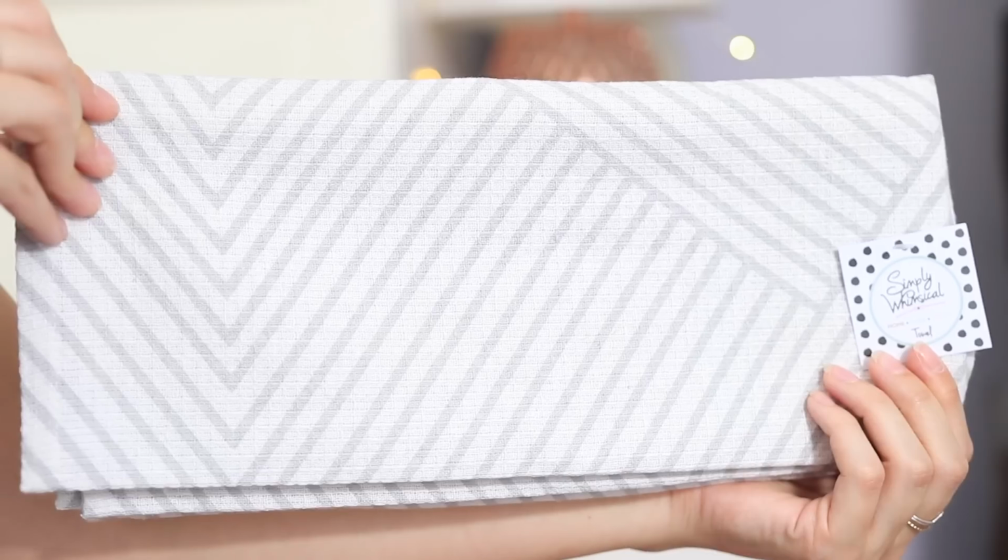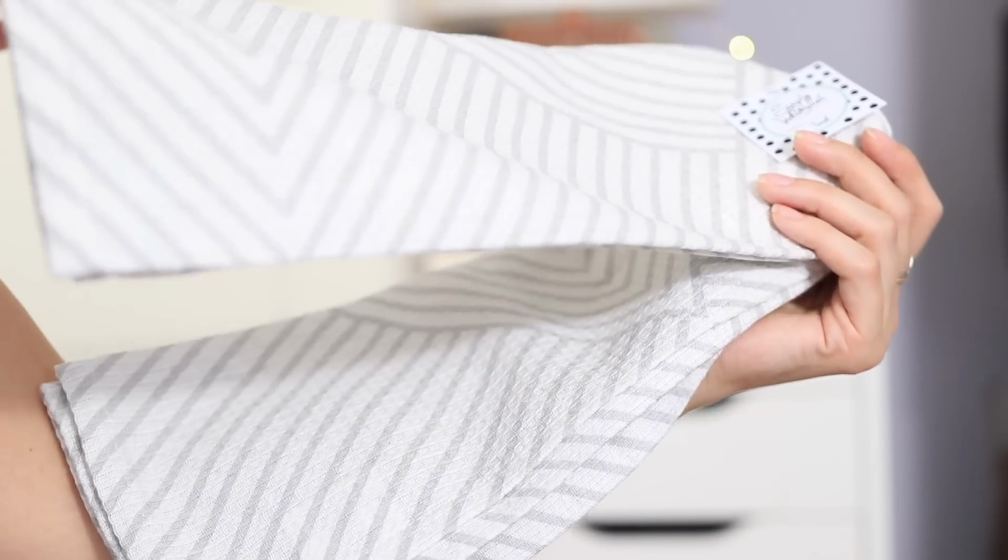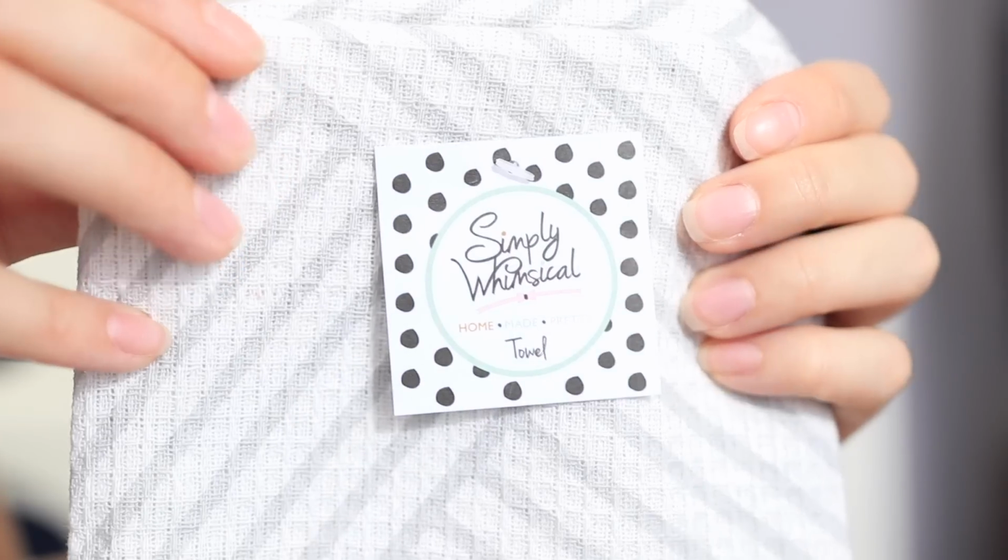Next, we have this super cute set of hand towels. These are from Simply Whimsical. I always love buying home decor things and stuff for your kitchen, so this is really awesome to have. These do retail for $14.95, and I like that there are 2 pairs in here, and the pattern is really cute too.